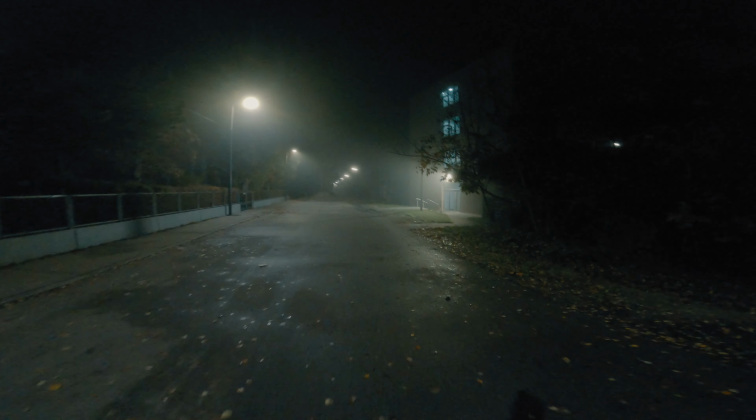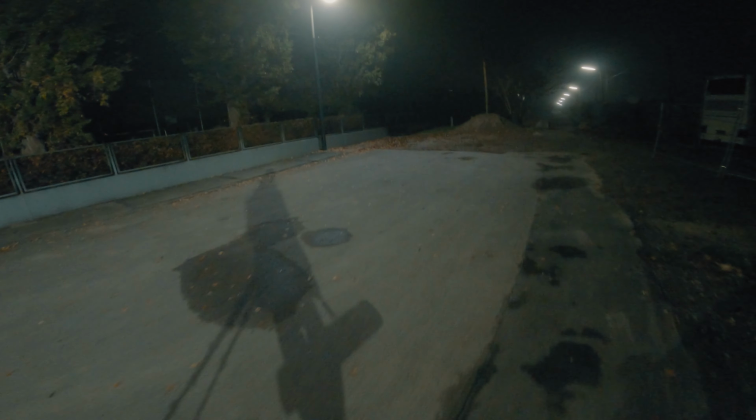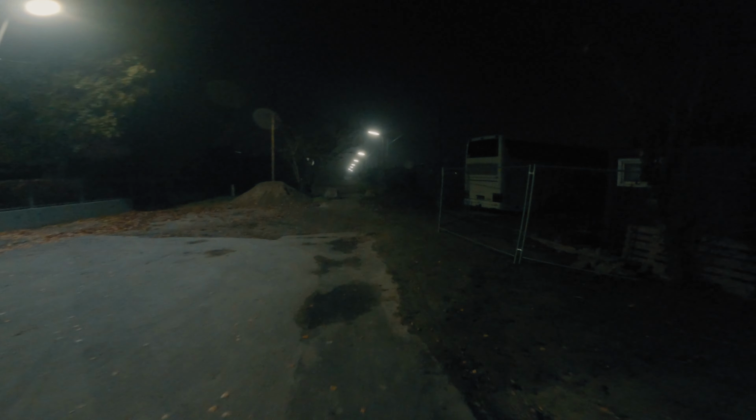Then I decided to walk down the street here and see what I find. After passing this building, luck was on my side and I found an interesting looking spot.